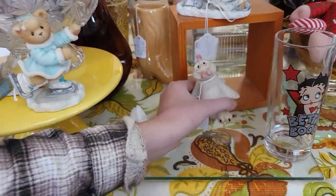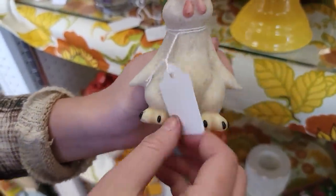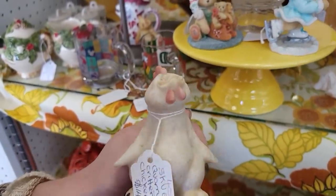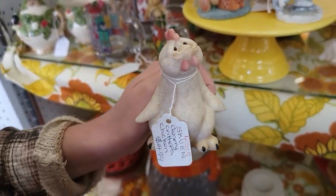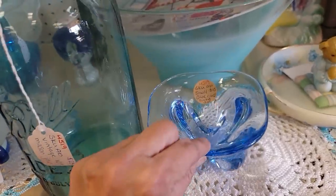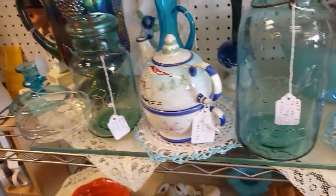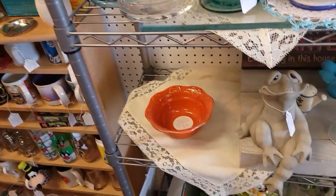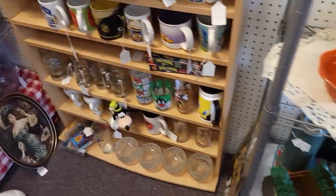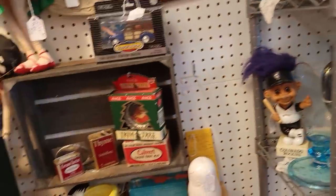Yeah, I knew you were going to spot that. It is a quarry critters. How much is she? $14.99? You want a stocking stuffer early? Yeah. Okay. Let's see what else we can find in here. 15. I think that's a Duncan Miller pattern. That one there. Oh, look at the big froggy. He's 25. I saw the bears, but they're 25. That's about what I would sell them for.